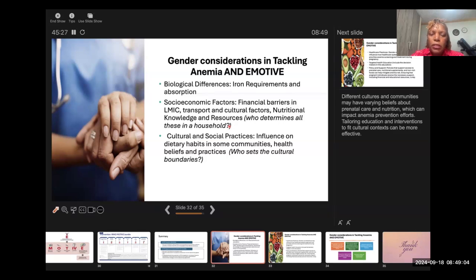Cultural and social practice is another factor. So there's influence on the dietary habits in some of the communities. For example, I'll talk about my own community where I come from, where a woman was not supposed to eat eggs during pregnancy because the baby will be dumb or will delay in speaking.